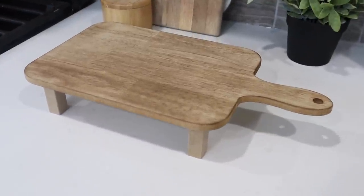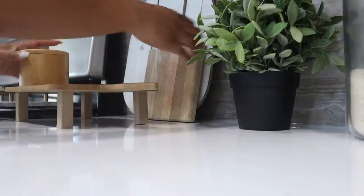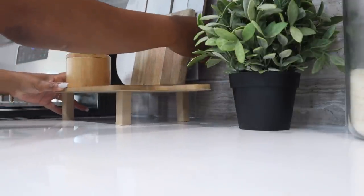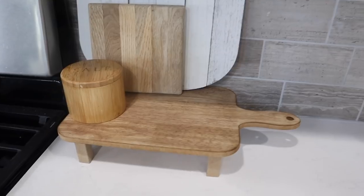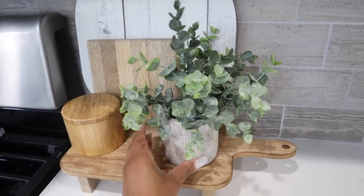This came from the Target dollar spot for $3 or $5. I have been looking for something similar to this, but they always cost so much more. So when I saw this, I had to pick it up, and right now it's going to be in my kitchen.